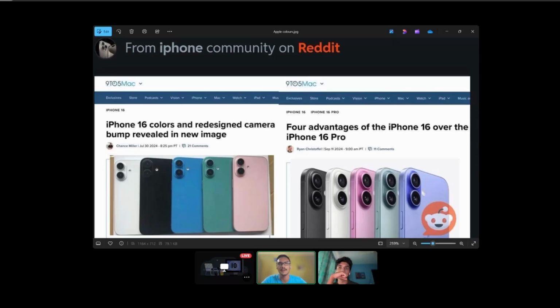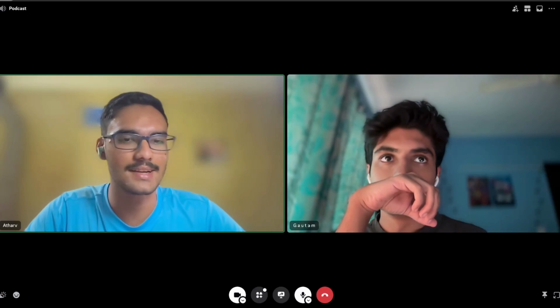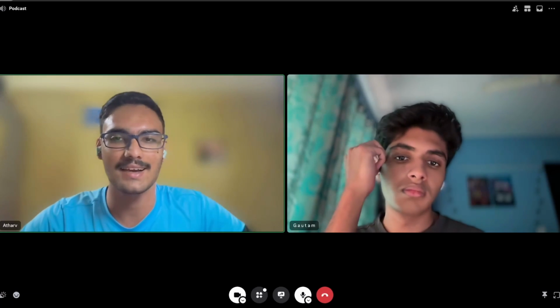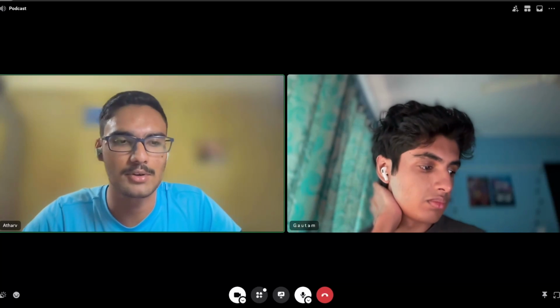This time around, Apple has at least made the colors better. The ultramarine in real life looks so much better than the blue which was leaked. And even the teal looks very subtle compared to the ones that were leaked before. I'm happy Apple did well with their colors, because that's a complaint people mostly have with iPhones. They don't have good colors. Even the Pro series gets a new color, Desert Titanium, which is like a goldish color. So that is that. You can continue.